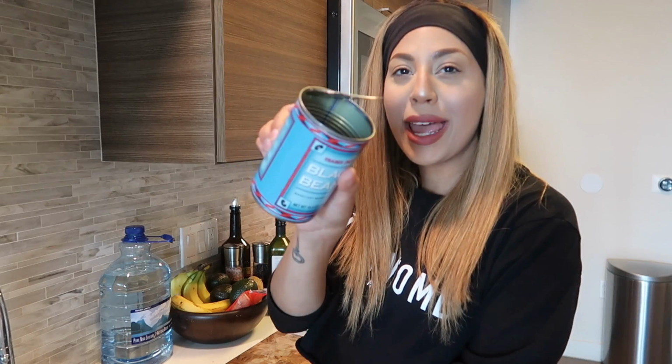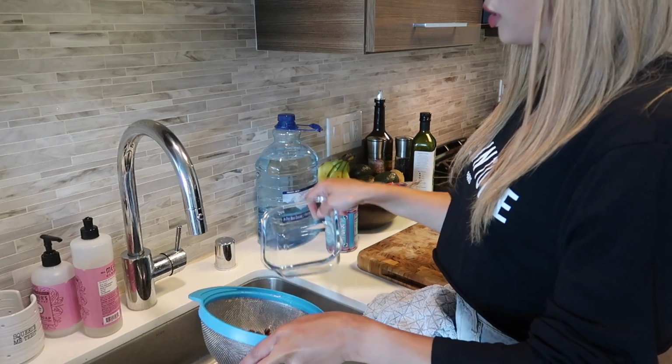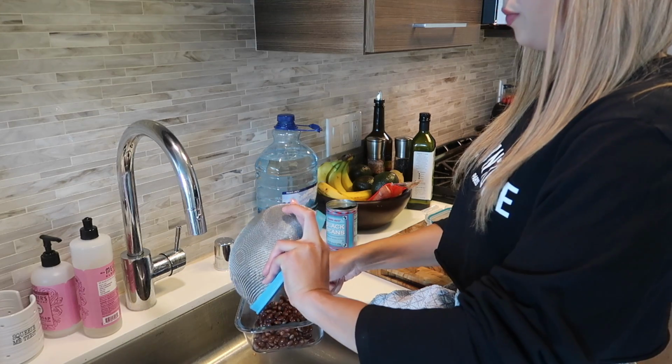Also, rinse out your tin really well before you throw it out because it'll smell really bad in the garbage if it's sitting there overnight, like it smells like something died. I'm just gonna put it in my container.